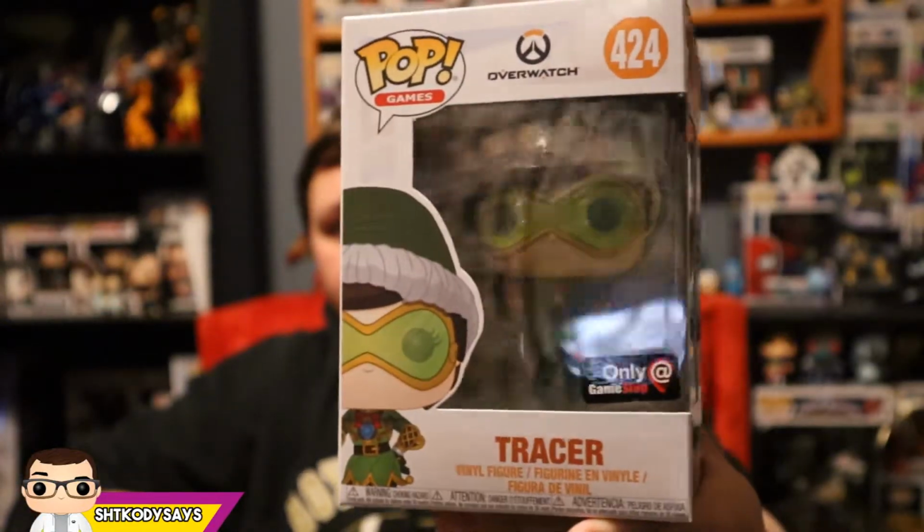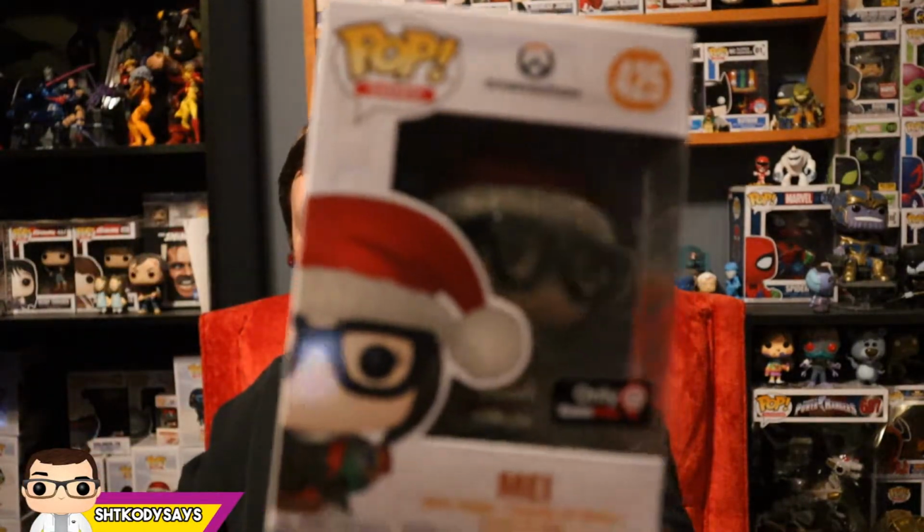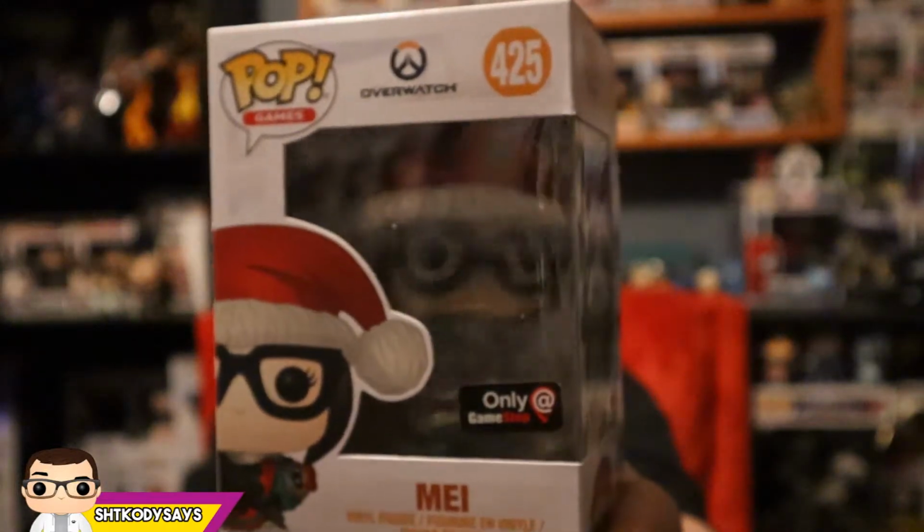Now as far as pops go though, just like what's on the stockings, you got Tracer, which is a very cool pop. I like the way she looks. And you also get the Christmas May skin. Santa May. I don't know exactly what the skin's called. Very cool pop though, all the same. It's like Merry Christmas or something. Yeah, Merry Christmas. And then you get the cute little snowball keychain.